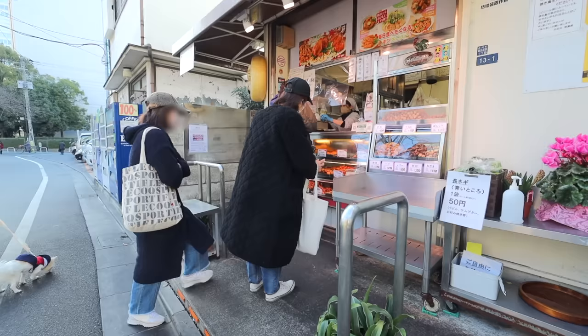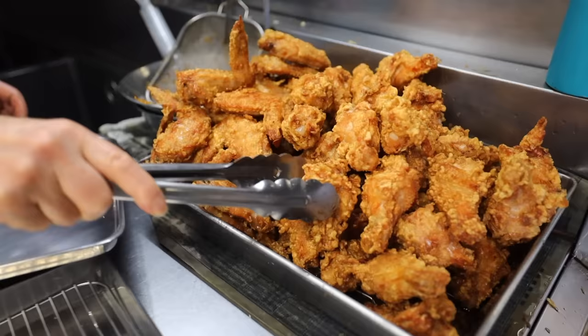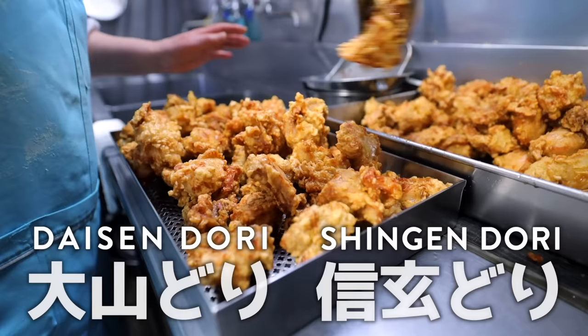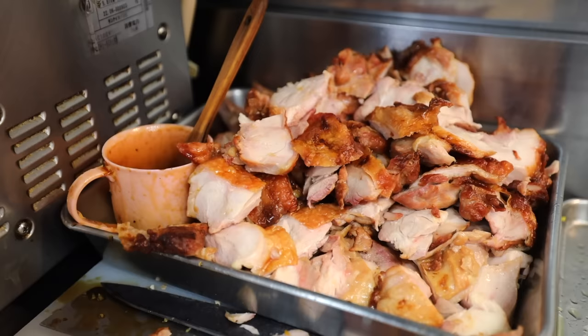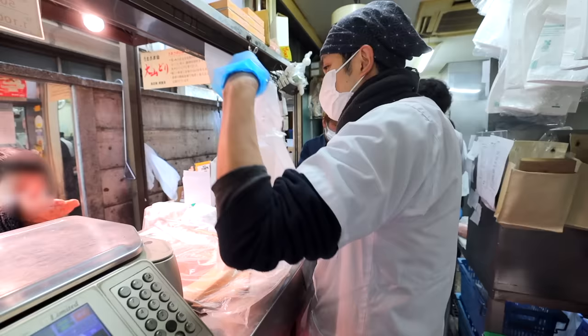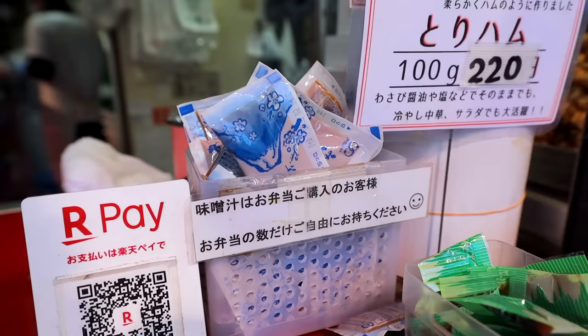So the shop is known for its umami-rich, juicy, and tender meat, selectively sourcing domestic free-range chickens called daisen-dori and shingen-dori, which remains unchanged since the shop was first opened. It's one of the reasons why many of its customers often say they won't shop anywhere else. At the same time, the meat counter on the side is getting busy as well.